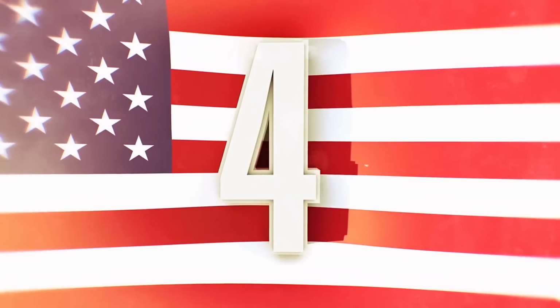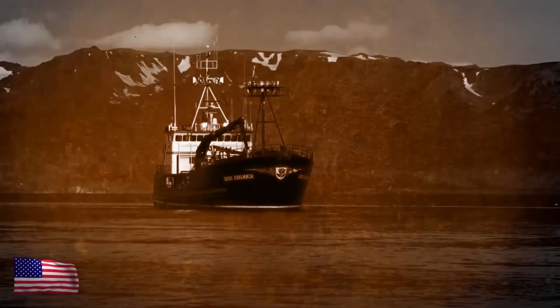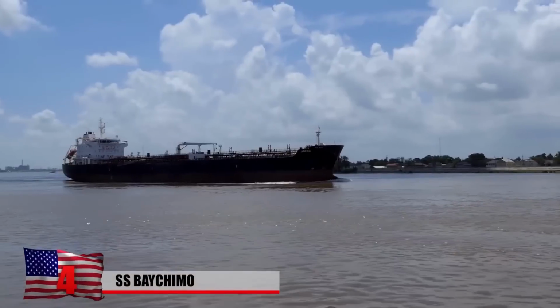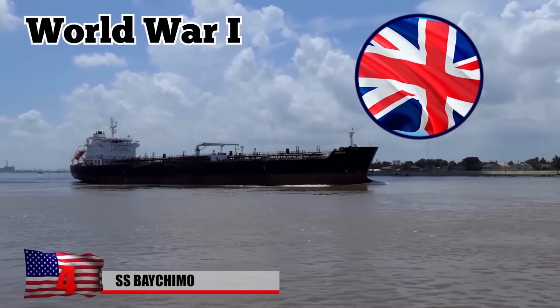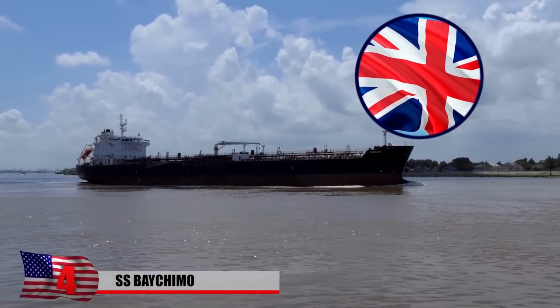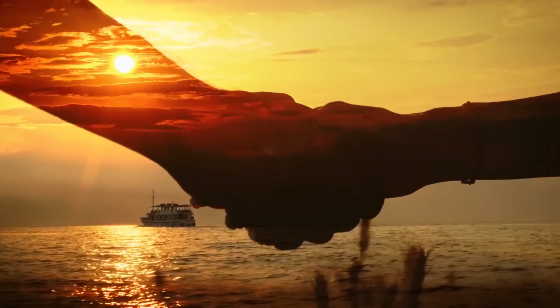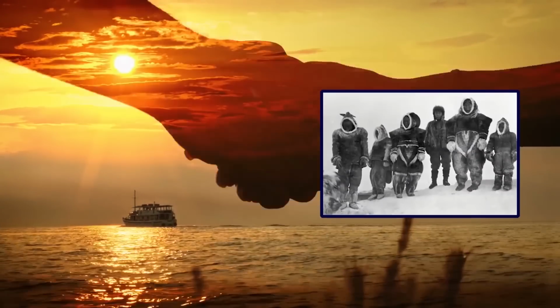Number 4. SS Bachimo. The SS Bachimo was originally a German trading vessel. It was given to Great Britain as a World War I reparation before coming under the ownership of the Hudson Bay Company. The ship traveled regularly across the Atlantic between Scotland and Canada, trading with Inuit tribes.